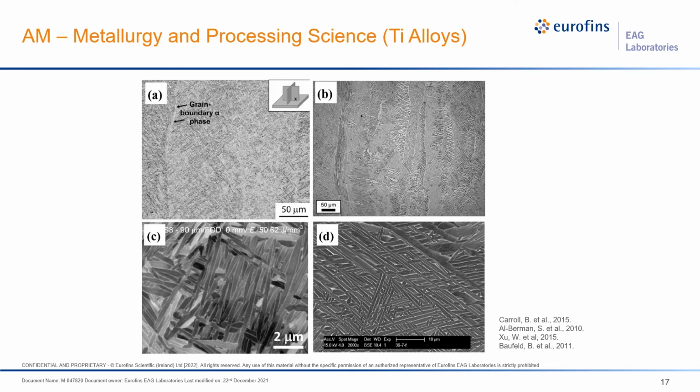This produced a columnar prior beta grain delineated by alpha grain boundary. Now inside the prior beta grains, we see transformed alpha and beta microstructure, where two different morphologies are observed: the Widmanstätten, and then you see alpha colonies. In image C, this was produced using powder bed fusion selective laser melting. We see this lamella structure.